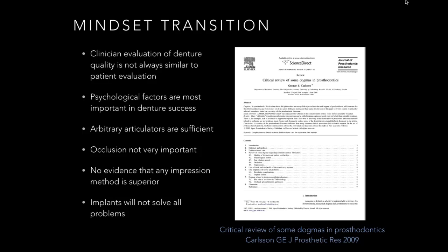And he highlighted that implants do not solve all problems, so we cannot get away from the fact that dentures, full tissue-supported dentures, are still important in prosthodontics. These facts had been brewing in my mind. So when I looked into getting digital dentures, I thought, well, you can't do a face bow. You can't set the articulator. How is this even going to work?